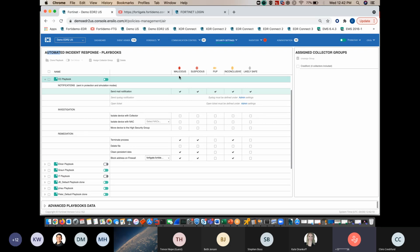And then these are yours to turn on and off. There's no right rule. Whatever works for you guys. Same thing with isolating, right? So in addition, or maybe you want to automatically delete that file, right? You could automatically delete it when we detect a malicious file.